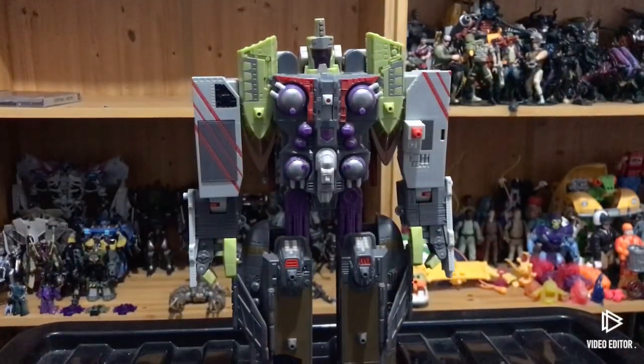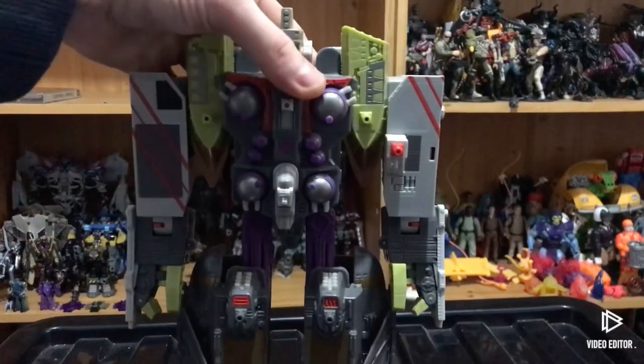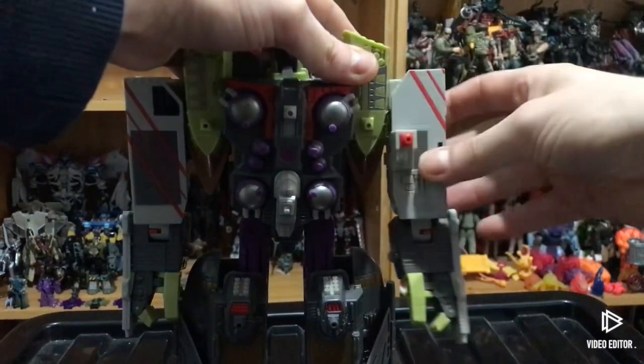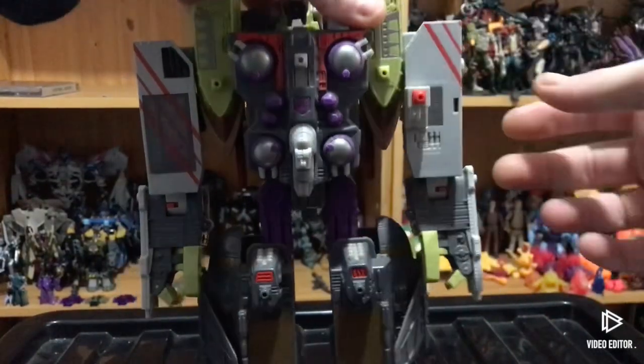Now, Tidal Wave in robot mode, he does have quite a bit of articulation, more than the usual Armada figures, which is nice. So the arms, you could make an ASMR video out of these arms if you wanted to, because they're so clickety, it's unreal. I have also put the missiles back in. You can transform him with the missiles in, but nine times out of ten, you'll end up firing them off.